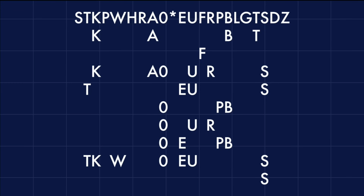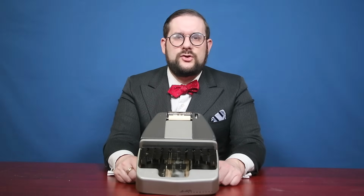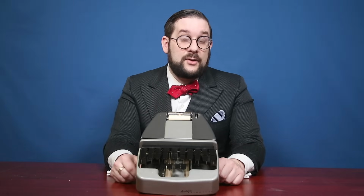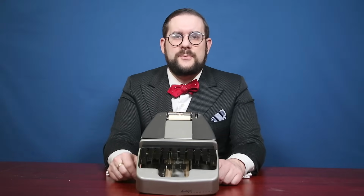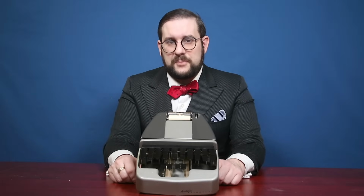So as I hope this example clearly demonstrates, there's a great deal of finesse and nuance that goes into properly learning and applying stenography, as there is with any language. And this is why it takes someone around 2 to 3 years of training and practice before they can become proficient enough at stenography to become an official licensed court reporter.